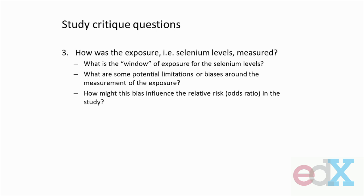So what are some of the potential limitations or biases? As I had mentioned, a biomarker in this case for measuring selenium is really important because it's quite challenging to just ask somebody to report how much food they take. You're not going to get an accurate amount of selenium they're getting from their diet. But there are some potential limitations. Even with a biological marker, you want to make sure that your assay is both reproducible and valid.